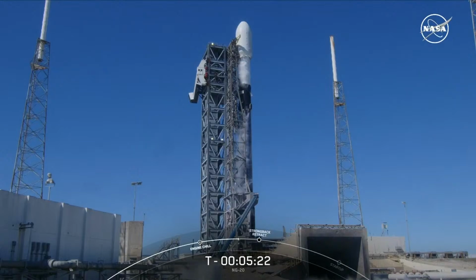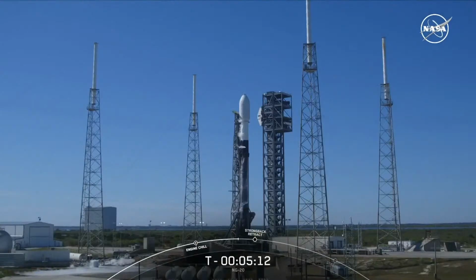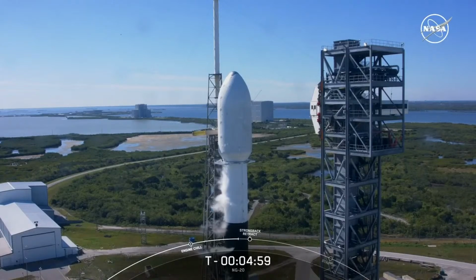Jesse, to make sure engine startup goes well, SpaceX performed what is called engine chill, where a small amount of the super chilled liquid oxygen flowed into the Merlin engine's turbopumps. This was done to avoid a thermal shock to the propulsion system when the full flow of super chilled liquid oxygen is introduced into the Falcon 9 plumbing. Cygnus is also undergoing final vehicle health checks at this moment as it prepares to go on internal battery power, all of that being monitored by Northrop Grumman flight controllers in Dulles, Virginia.